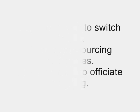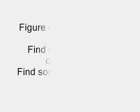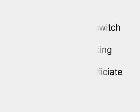I've had them find crowdsourcing companies for me. They've taken PDFs and put them into Excel format. They helped me find someone to officiate my sister's wedding. I was her maid of honor and I was helping her with that.